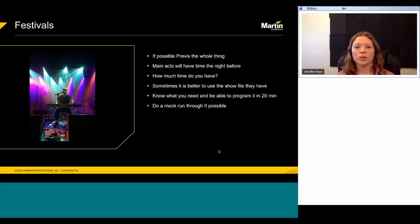Also, if you're running on a board, if you've shown up to a festival and they don't have time to plug your board in, and you're running off their board, or, on one tour where budgets got cut, I had my board cut last second, so I had to just go with whatever house console they had.